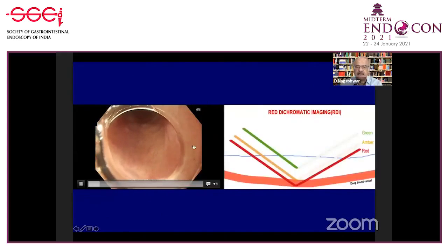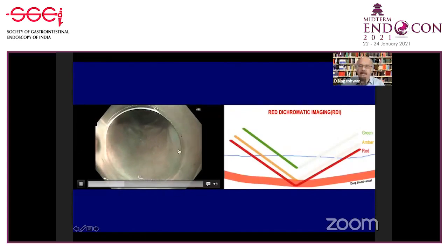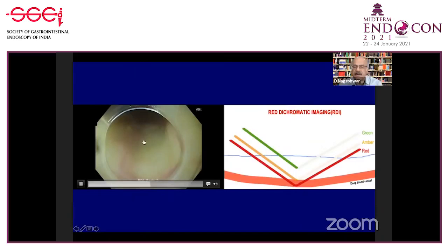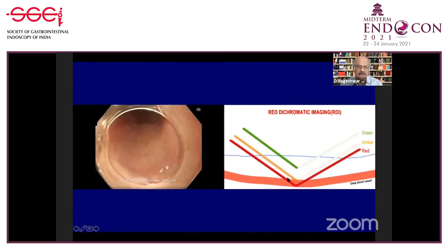This is a patient who had achalasia. We first do white light, and you can see the vessel in white light. Then we do narrowband imaging. On narrowband, you see only superficial vessels. And then we do red dichromatic imaging. It's called the RDI mode. In RDI mode, you can see the deep mucosal and submucosal vessels, which are not clear in regular white light.